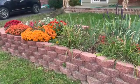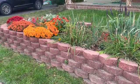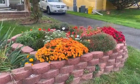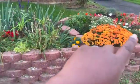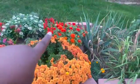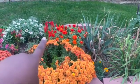It's always interesting to me. Same flower gardens, right? I always put the same flowers on each side, and it's always interesting to me to see what takes over. On this side, celosia just exploded. And on this side, I want to say those are zinnias. On this side, it's the zinnias that got really big.